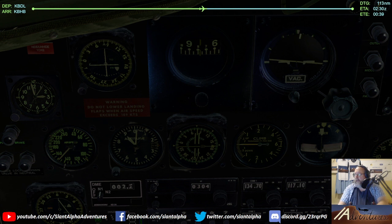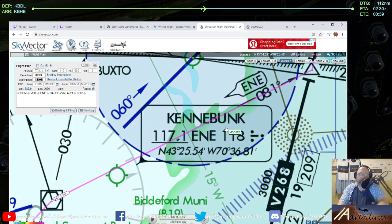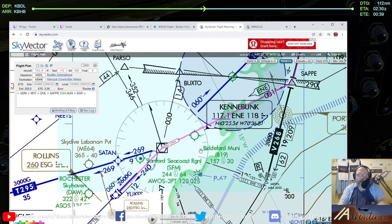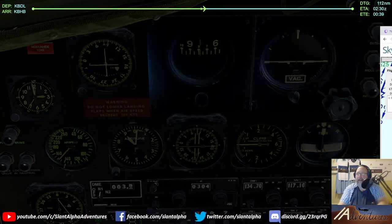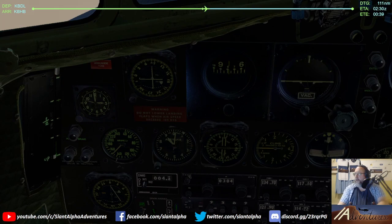Now, there's two ways to know when we're at that point. We're going 081 until Sappy. The cheating way is that SkyVector tells us that's a 27-mile leg. So we can simply fly outbound until that's 27. Actually, we'll fly outbound until it's 26, and then we'll start our turn to get on the new airway.